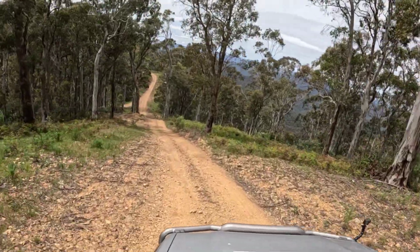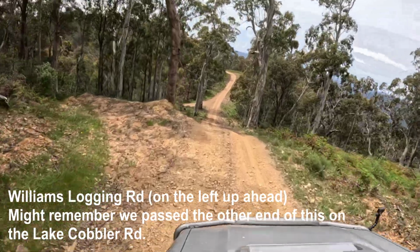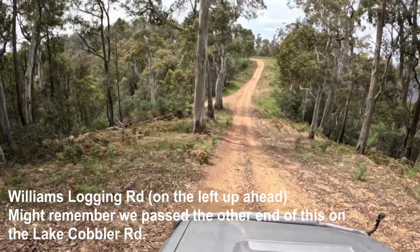And you can see as we're heading down this hill here, we've got another track coming in from the left-hand side, and that is Williams Logging Road. One of these days I'll have to drive that. I've actually never driven Williams Logging Road.